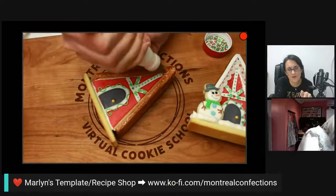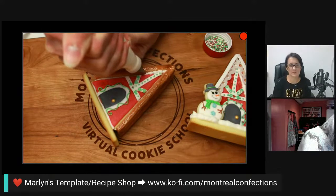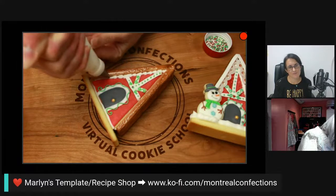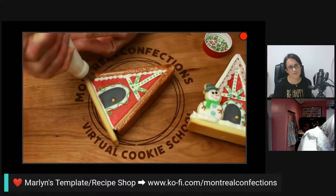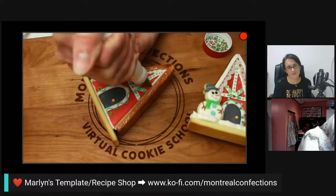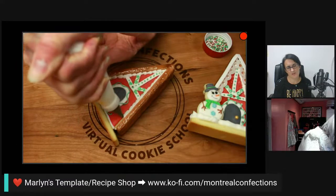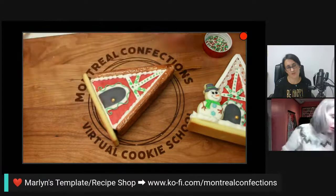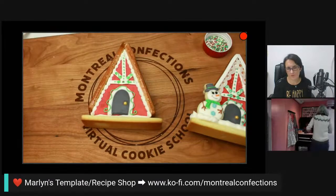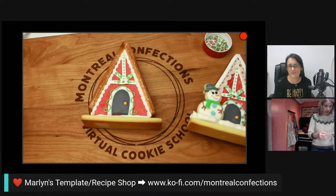Behind the wafer paper? Right, yeah, right here. I thought it wasn't pretty there. Oh yeah, it really finishes it up. So if you don't have the wafer paper, you can leave it, or add the wafer paper. But the wafer paper is pretty.